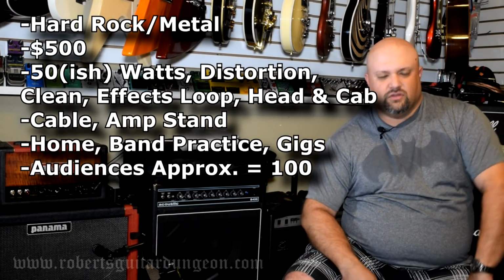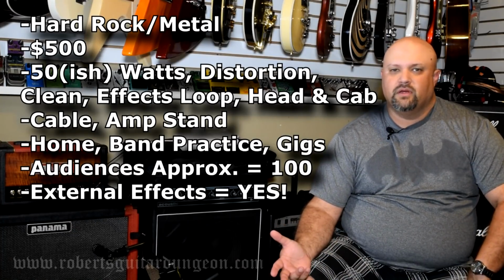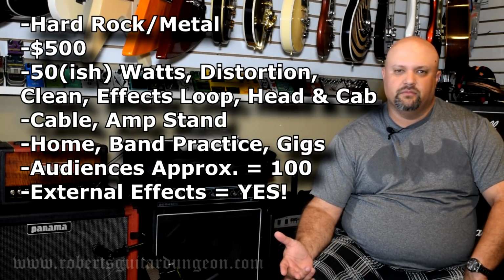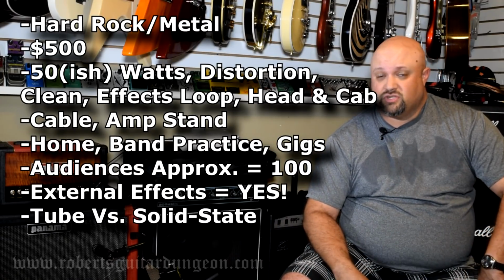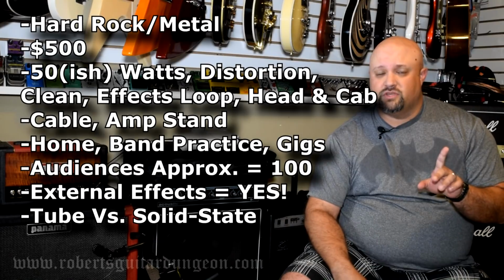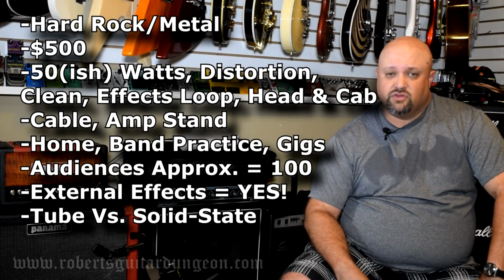And the last two things, are external effects going to be used with it? I'm a metal guy, of course. What metal player doesn't like to use delay and reverb and a gazillion other different things? And last but not least, tube or solid state. This one is particularly important to consider and make a determination on for a number of different reasons, because both of them have many advantages and many disadvantages.